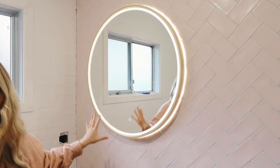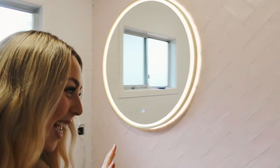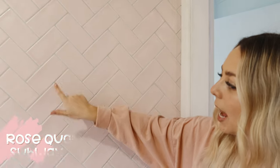And it has a Bluetooth speaker and stuff, which I'll show a little bit later. And Blossom tunes, because I'm so keen. We've got the pink subway tile in a herringbone pattern, and then we've got the cashmere grout in there as well. So all this is from Tile and Bath Co. The mirror, the tiles, the grout. So exciting. I really want to show you the floor tile as well.